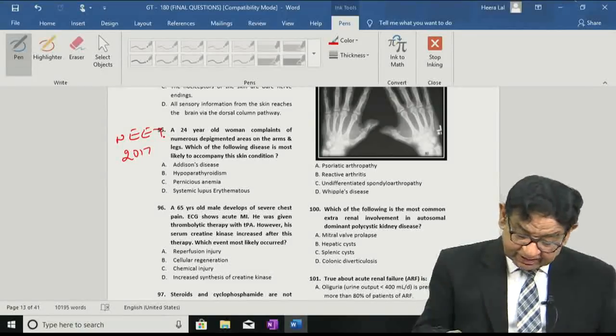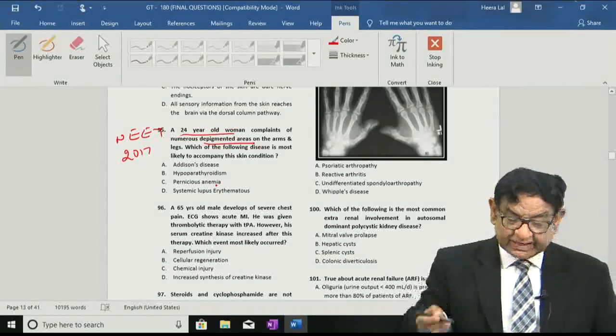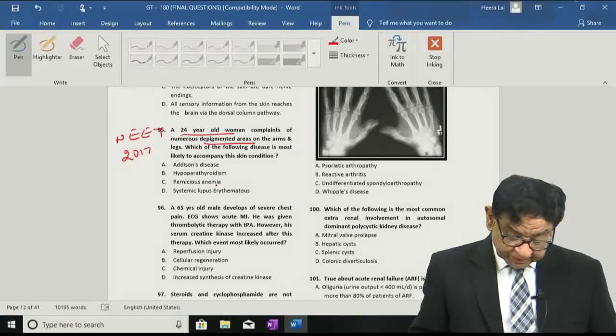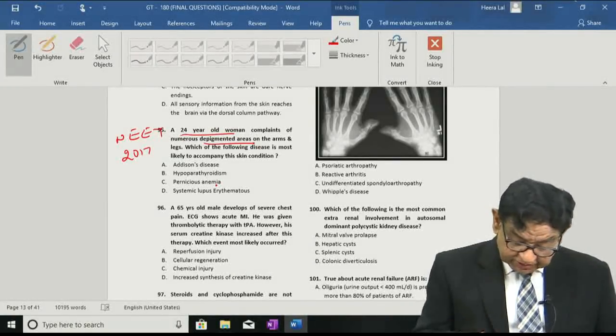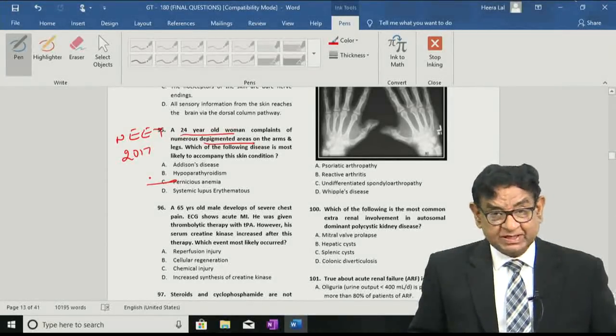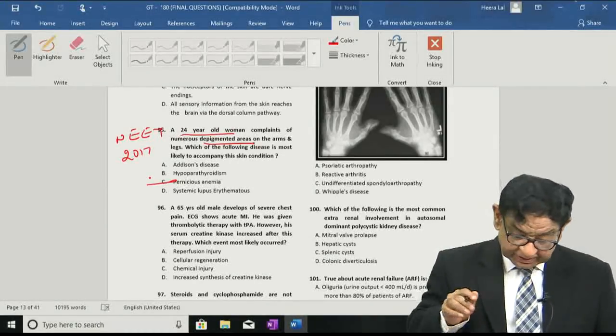Now this question says a lady is there, a young lady. She has deep pigmented areas on the arms and legs. What is the most likely cause of this? Well, let's look into this. No other clue has been given. The answer to this question is C. How did we come to this answer? This we do by the rule of exclusion.